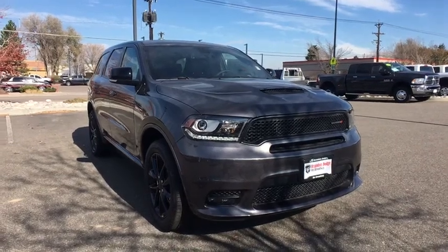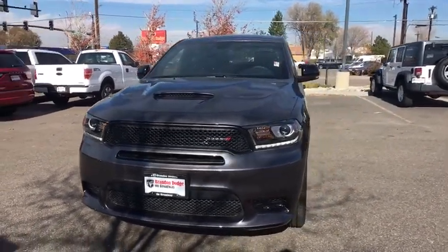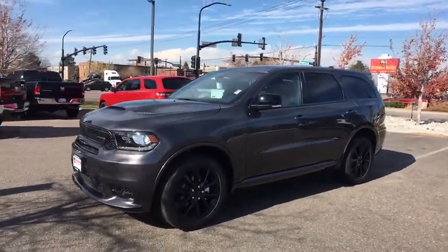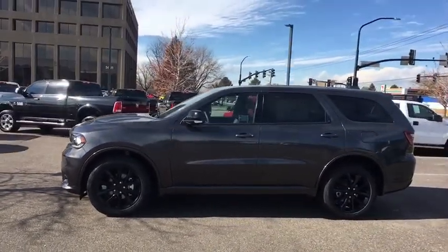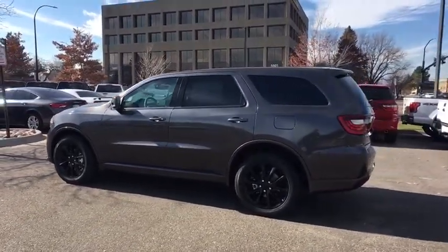2018 Dodge Durango. The Durango allows you and your family to travel in style and comfort while towing your camper or boat. It offers more interior room and towing capability than most midsize SUVs and has an available third row of seating. Underneath are sturdy body-on-frame mechanicals and the option for a powerful V8 engine. This vehicle has less than 100 miles.